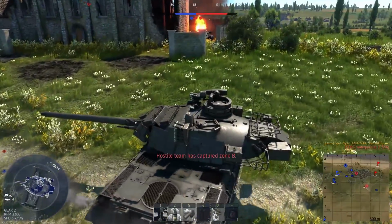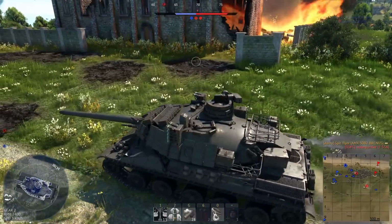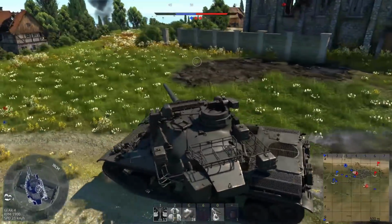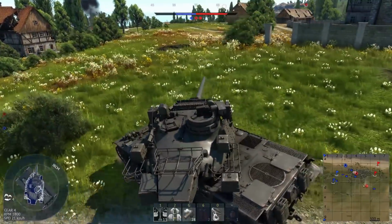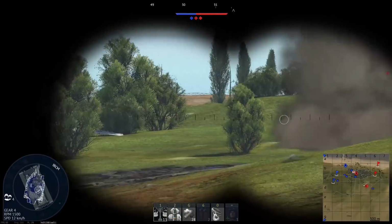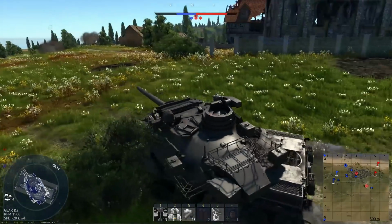T-55As are very, very scary creatures. Honestly though, overall, the BRENUS is a lot of fun. It's very challenging. Once you do get the hang of it, it's not too bad, but honestly, it's nothing competitive, and I don't expect it to be anytime soon. It having APS is great fun. I think that is a fantastic addition.